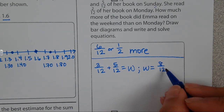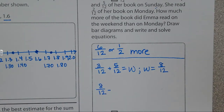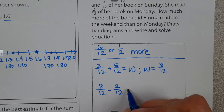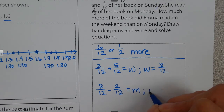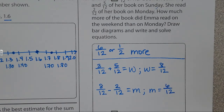And so then we're going to take that amount, what she read on the weekend, 8/12, and subtract from that what she read on Monday to see how much more she read on the weekend. So 8/12 take away 2/12 equals, I'll put M for more. And then when we solve for M, we're just doing 8 take away 2, which is 6. So it's 6/12.